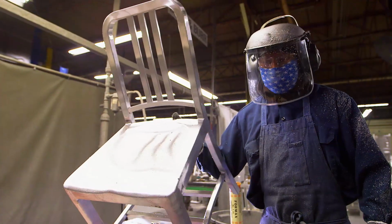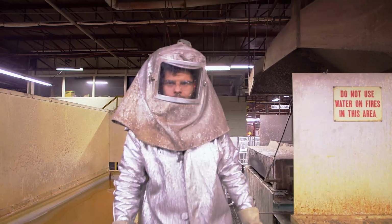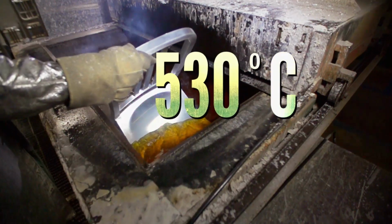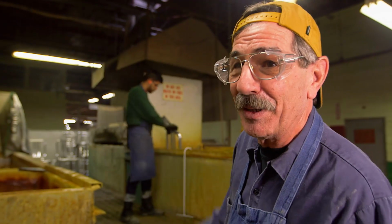Now that the chair is formed, it's time to harden that aluminum into place. Which calls for a snazzy outfit. Yeah, it's not just snazzy, it's also heat resistant, which is important because those chairs are going into a 530 degrees Celsius salt bath. This is Wayne, the man in the hot seat at Emiko. Hot seat, hot feet when you're standing there.